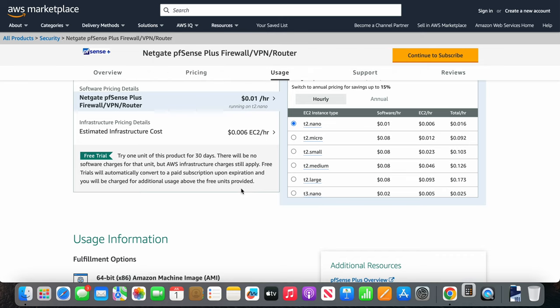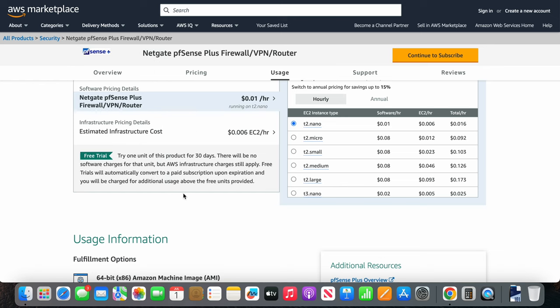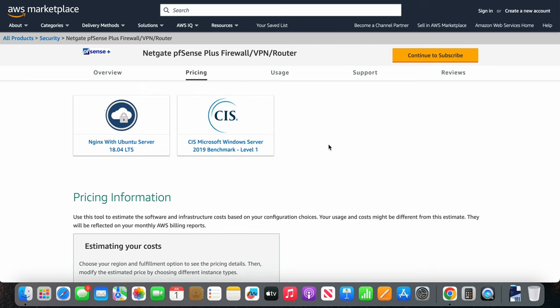Let's see, actually: 0.016 multiplied by 24 hours, multiplied by 365, and it's $140. So I didn't want to shell out that money. And remember, that's T2 nano. It's a smaller instance than T2 micro, and micro is just bare minimum. I think it's 512 MB RAM and one virtual CPU.